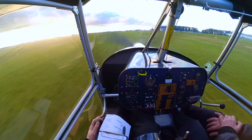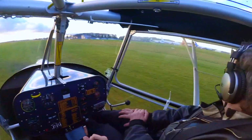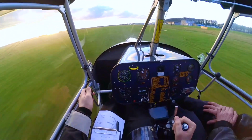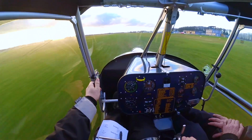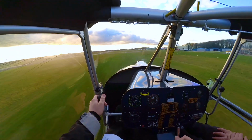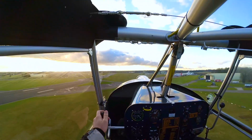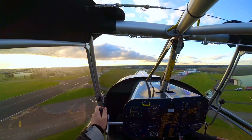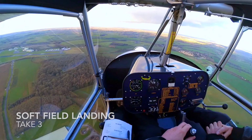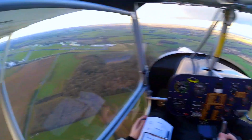Brilliant, okay, we'll take the flap off this time, shall we? Shall. Put one stage of flap, trim's okay. Away we go. Stick back. And forward, into that low level climb, speed build up, there we go. Good. So, bit high, so that's it, put one stage of flap on, airspeed, white arc, that's great.